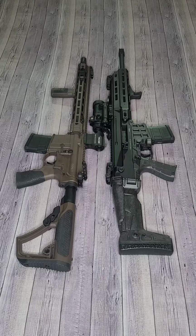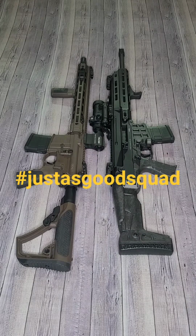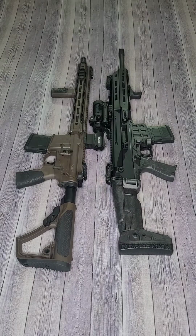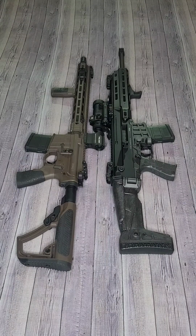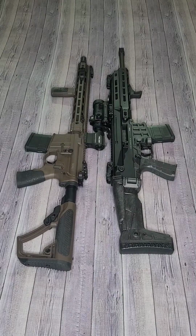Now, I can already hear some of you guys in the comments saying Palmetto State Armory or BCM, or my favorite, neither. And those are all great comments and thank you for them. But for the purposes of this particular video, you can only have access to these two rifles, and somebody else is picking one and they're giving you first dibs. Which one you grabbing? Let's get started.